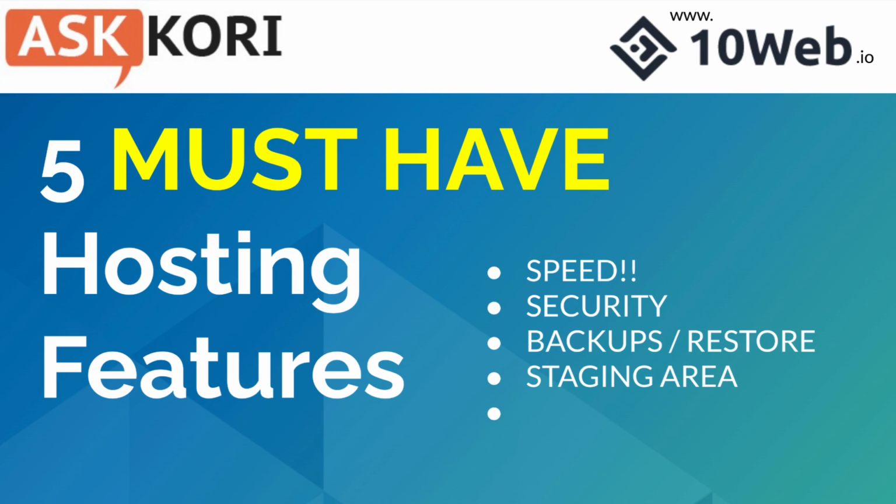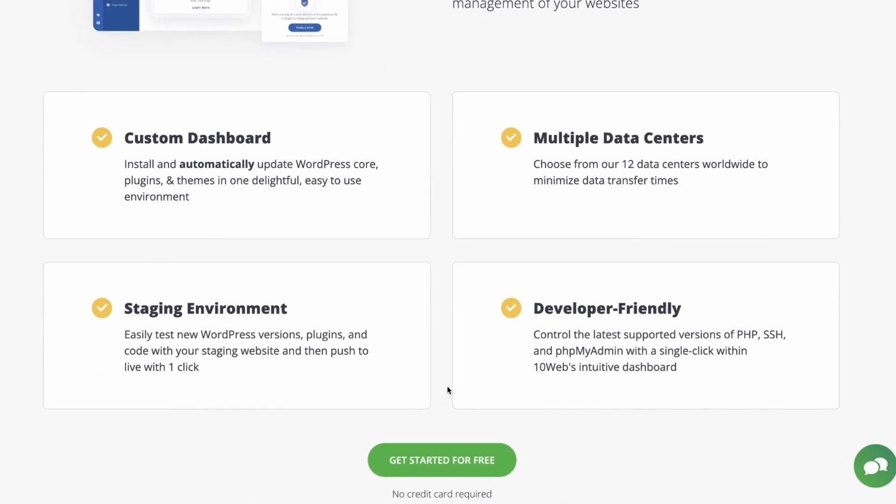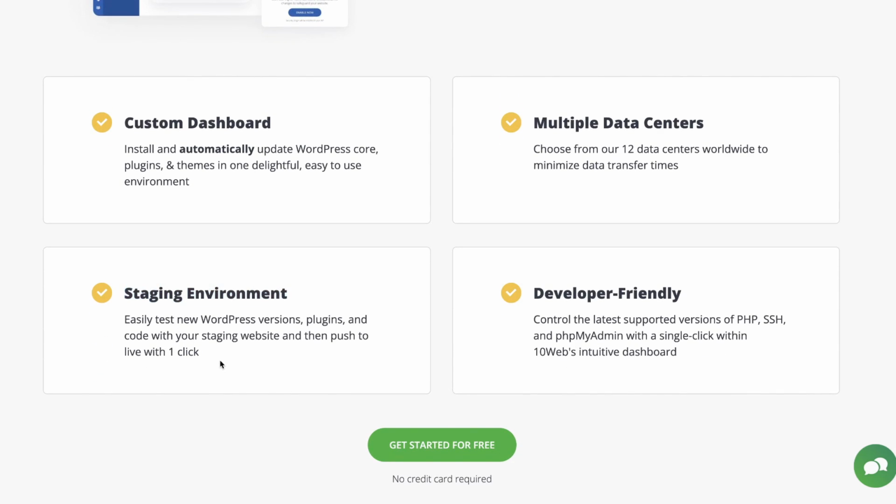Now, this one might not come to mind whenever you're thinking about a hosting plan, but for those of us that are trying to improve our websites, maybe we're working on things and we want to try out a new plugin or try out a different style of theme, you want to have a staging area, somewhere that you can go tinker and play without ever having to affect the front side of your website until you're ready. Over here at TenWeb, they're giving you a staging environment. You can easily test new WordPress versions, plugins, and code with your staging website. And then when you're ready to go live, it's just one click of a button and it pushes the whole website live for you. It's so much easier and a much safer route to go whenever you're trying to improve your website.